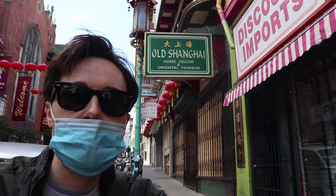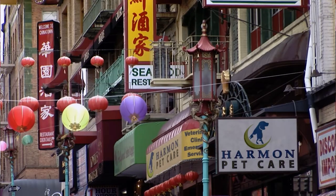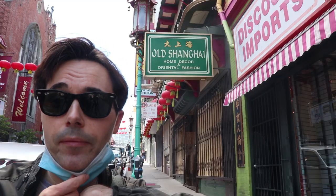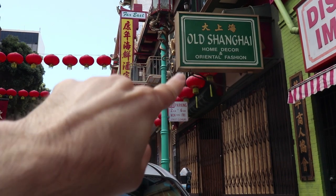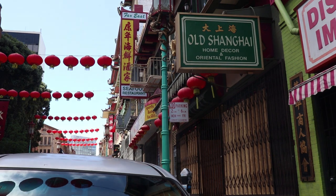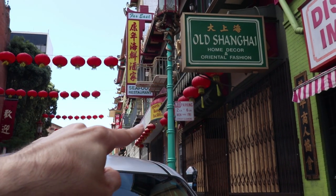One of the shots that you'll see in all five seasons is this shot of Chinatown. This is where DJ Fuller and Dr. Mark Harmon have their veterinary practice. And no, I'm not wearing this mask because I want to be a veterinarian. I'm wearing it, of course, because of the coronavirus. They changed this green sign to say Harmon Pet Care, and then this yellow and red awning, they changed that also to say Harmon Pet Care.